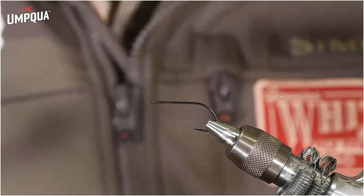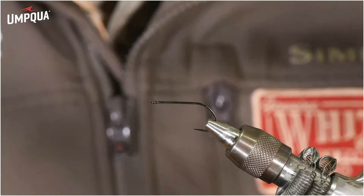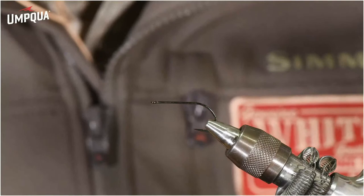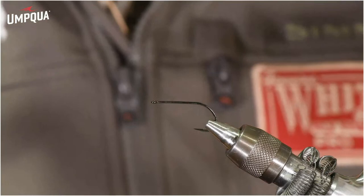All right, folks, we're going to go ahead and get started tying the creek leech. This is one of my all-time favorite patterns for just bass in general, whether it's Guadalupe bass like we have in the Texas Hill Country, largemouth, smallmouth across the country, wherever. This fly really does get it done, and it's just a good all-purpose creature pattern, if you will. I know it's called the creek leech. It can imitate, obviously, larger leeches, but leeches don't have legs. So this thing does, but I'll go ahead and show you how to get started.